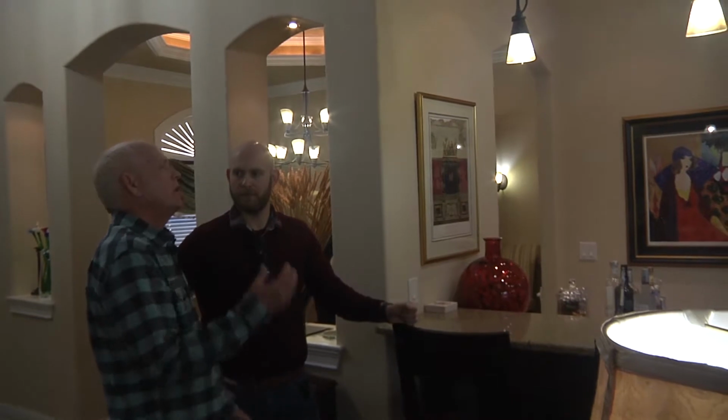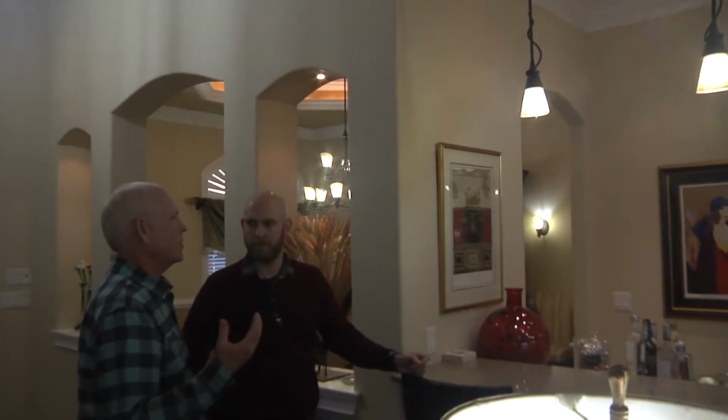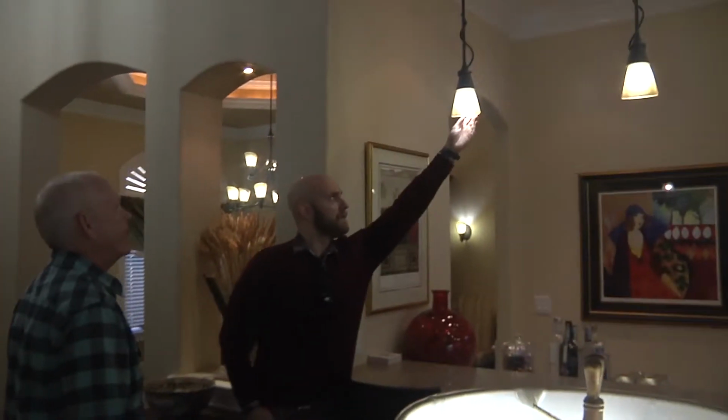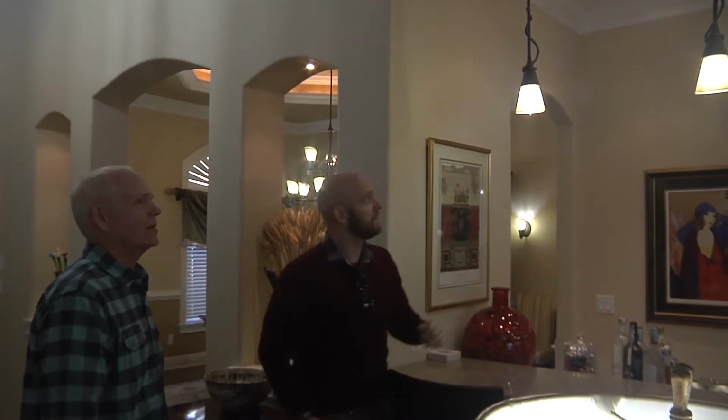"Well, probably not. You have to look at the whole picture because they also don't put out heat, so our AC unit doesn't have to pull the heat back out of the house after it produces it." "Really? Oh, you can touch it." "It's not hot at all. I mean, it's not going to burn you at all."